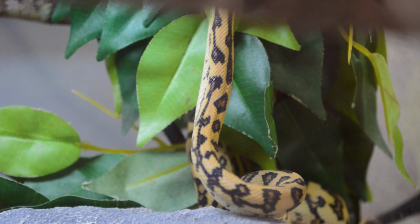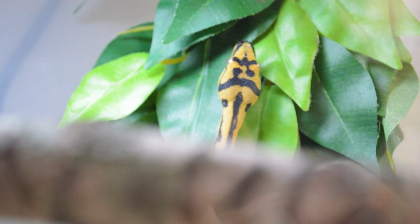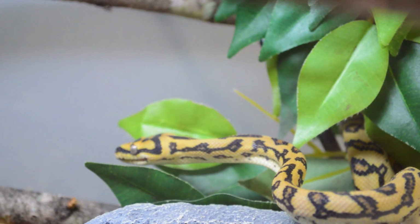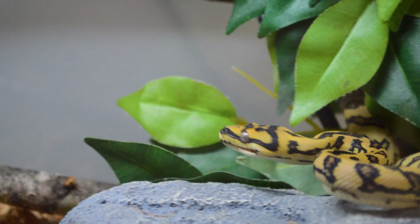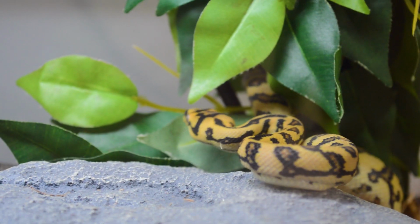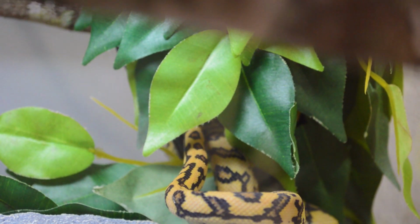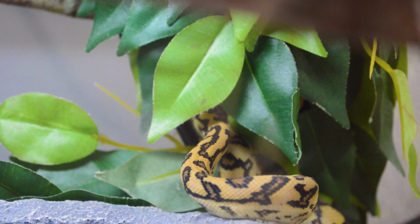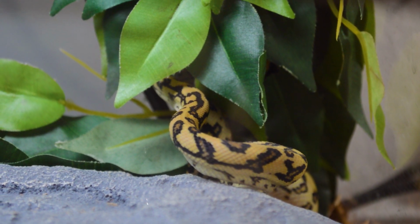It still blows me away just to look at her, just how colorful and vibrant her colors are. Look at those colors. It's ridiculous. That pattern on her head is just so cool, so sweet. But she's also just a very sweet snake, period. I haven't handled her too much simply because I've wanted to make sure that she's really used to her environment and happy before I start handling her often. But she's doing fantastic, as you can tell.